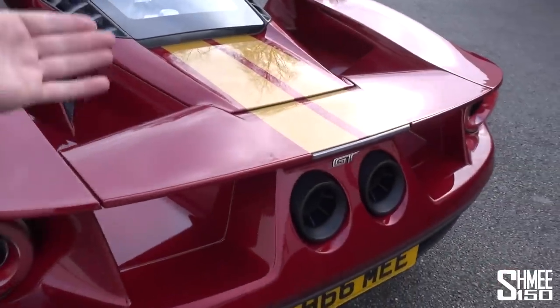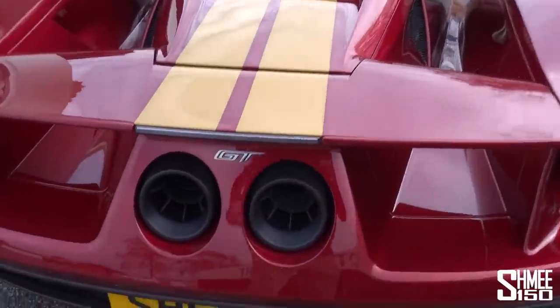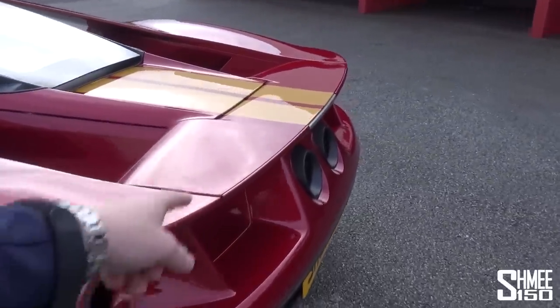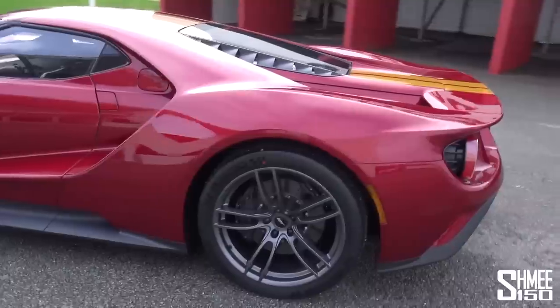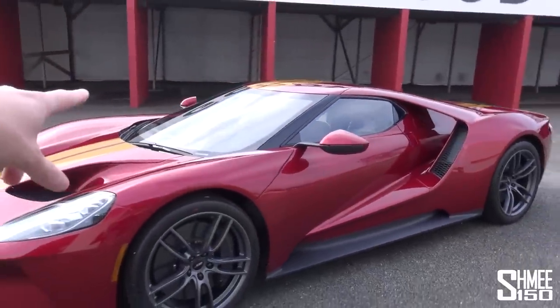So fun things like how to get the wing back down: you have to drive up to 18 miles an hour to manage it. My car has those black exhausts. If you have the upgrade exhaust, they look a little bit different, but those are really, really cool against this. And as you can tell, it is now a little bit windy and choppy here, but I'll go over all of the details with you about this car.